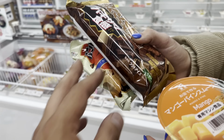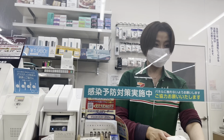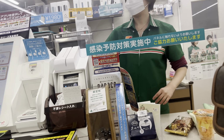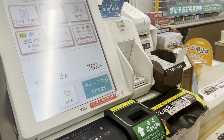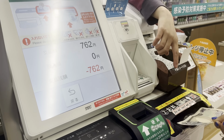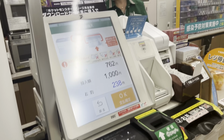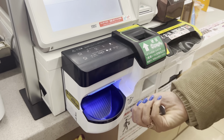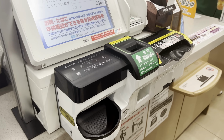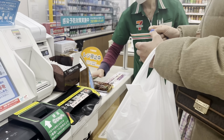Alright, we've got our assortments today. We've already had dinner, so these are midnight snackers. $7, $10. It's all automated. Where's my change? Arigato. 31 cents. She's going to go blend me a smoothie.